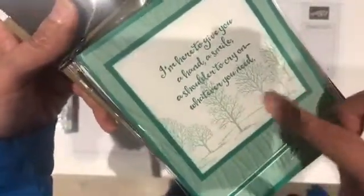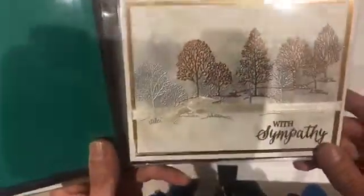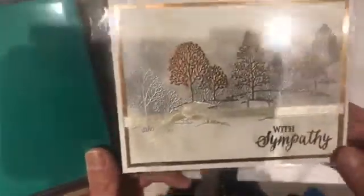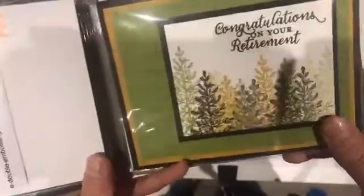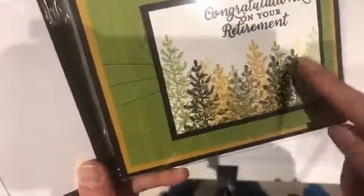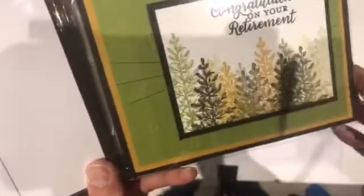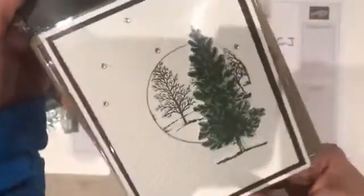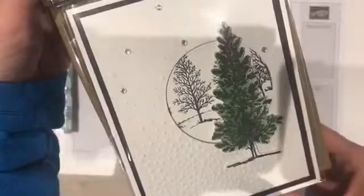Okay, so it's being used as a background here. This one, it's embossed. Can you see the copper embossing and silver embossing? So it works great for sympathy cards, thinking of you cards. This one's a retirement card. And those trees, you can stamp them in different colors and different heights, giving it a foreground and a background. Okay. Oh, here's another one. Okay, so many Lovely as a Tree cards.